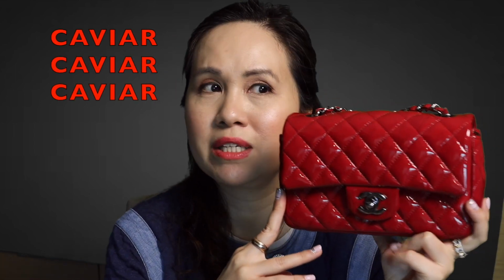I believe they have stopped making it in caviar for a couple of years now, but I would really love to see this come back in caviar just because it's more long wearing, it's more durable, and it's more fuss free because you don't have to worry about getting scratches on it. I own this in a patent leather and also a lambskin leather. I use this one a bit more, but the lambskin one I use a bit less, unfortunately, because I'm always worried about getting it scratched. So I would really love to see it come back in caviar leather.